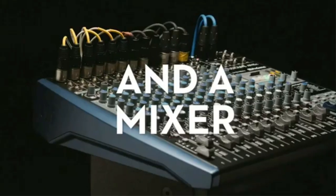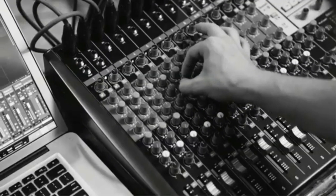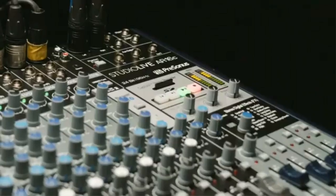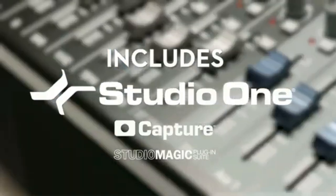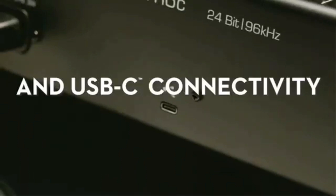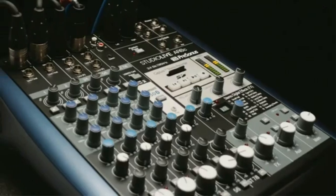When you use it as an interface, this impressive mixer plugs into your computer with an included USB-C cable. You can record each of the inputs in the main mix for more flexible recording options. As if that's not enough bang for your buck, you'll also receive free software that turns your laptop into a fully featured production powerhouse.